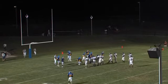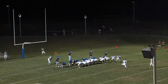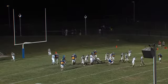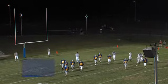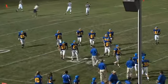So right now it's 34-17 as Reynolds stands to kick the extra point. Snap's good, and this, almost blocked. Did he miss that? It hit the upright, didn't it? Yep, he bounced it out, wide left, so he misses the extra point, so it's a 17-point game. That's a big miss. Yeah, it is. There for the Bruins. Blacksburg 17.